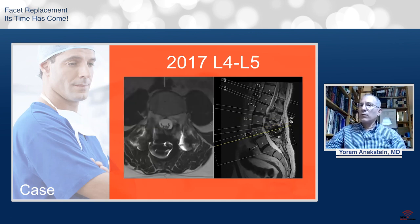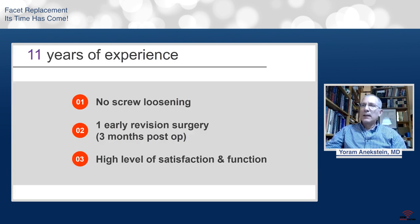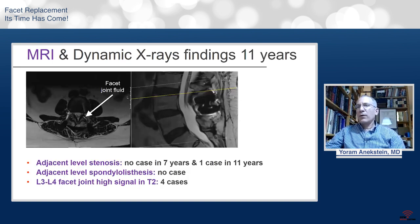This is the level that was operated, widely decompressed, and this is the adjacent level below the implant. Again, canal is open, no spondylolisthesis. So at 11 years, we had no screw loosening. We had one early revision surgery due to implant failure at 3 months, but this did not repeat itself. And then there was a high level of satisfaction and function.